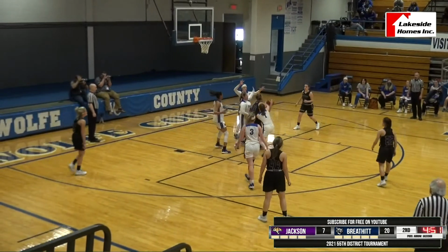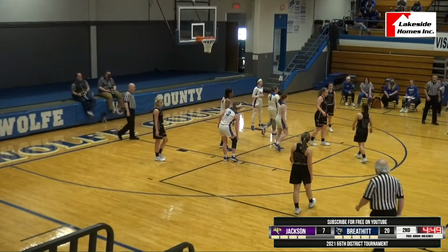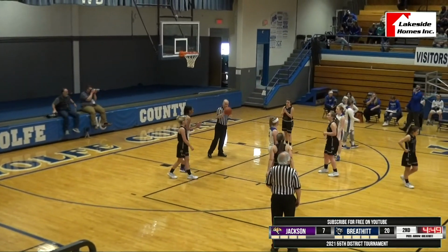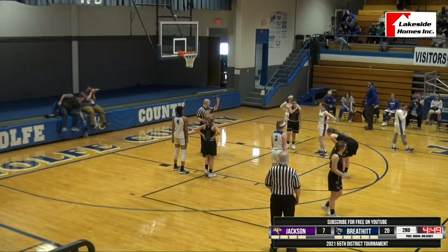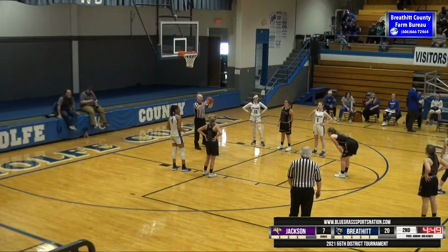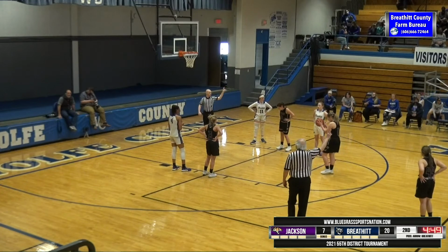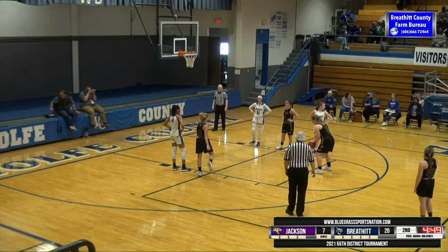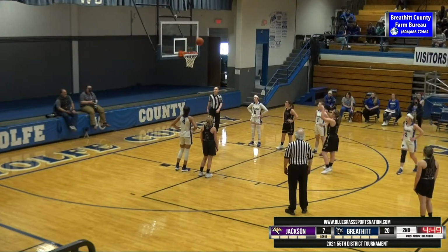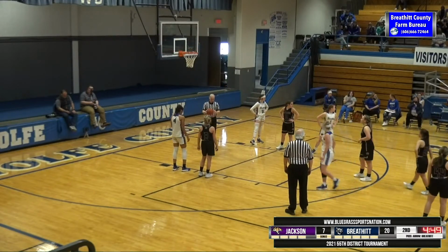Turner now dishes inside to Tincher. She's going to turn, and Brindley Gross gets a hand on the ball. But she's going to get called for that foul. That's 2 on Brindley, if I'm not mistaken. And Tincher will go to the line. You know, that's going to be something that Coach Green's going to have to realize right now. If he can get it inside to Tincher, she's got a good chance of drawing a foul and going to the foul line, and that's one way he's going to get the ball in her hands.